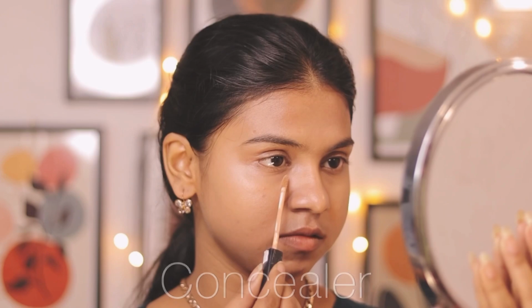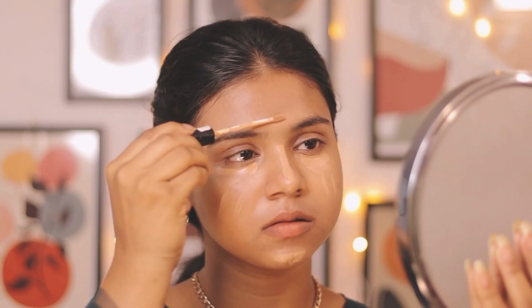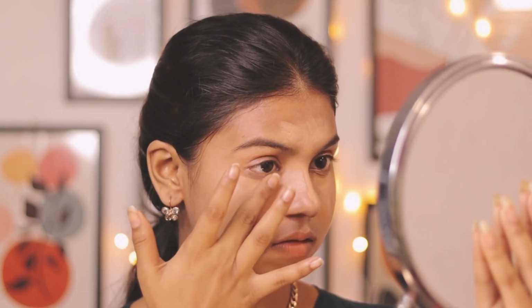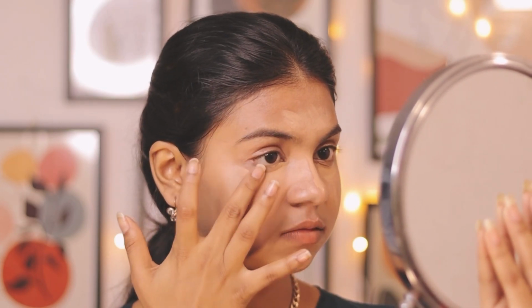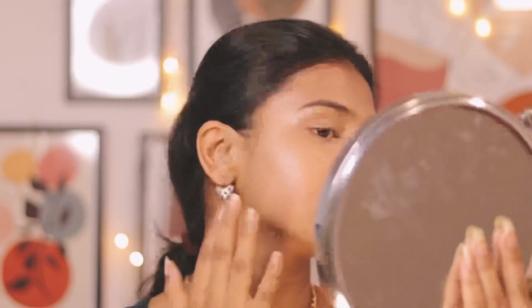As you can see, I am already glowing, but there are many dark spots which are visible. So to cover them up, I use a concealer. Now, this is the part where we are actually going to use the makeup. I apply the concealer on my dark spots and on the places where I want my face to highlight. Then I blend it up with my finger. As you all can see, the dark spots are not visible anymore.